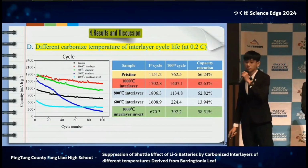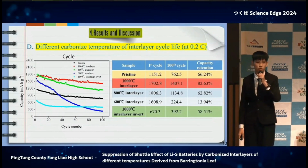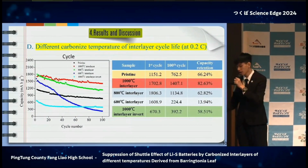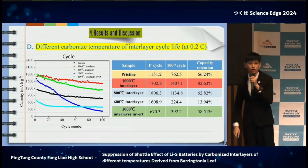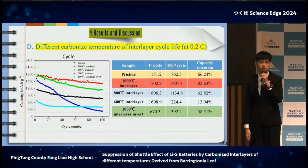In the cycle test, the battery with the interlayer carbonized at 1000 degrees has the highest initial capacity, and its capacity retention rate even reached up to 82.63%, which means the battery cycle life is much longer.